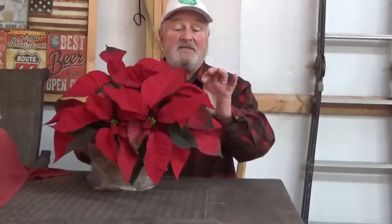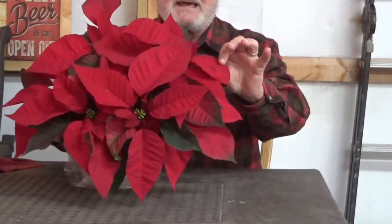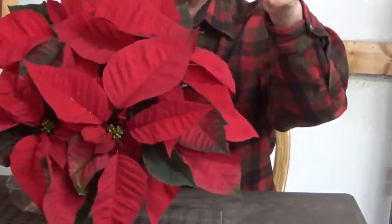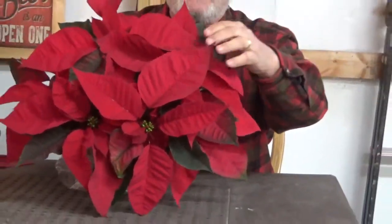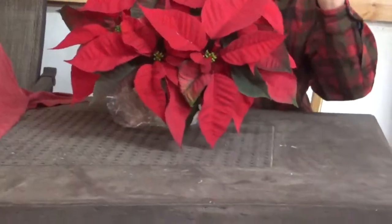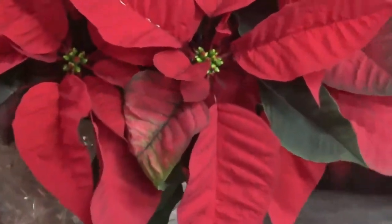Now, when you're selecting a poinsettia, actually, these are not the flowers. These are modified bracts, and we call them the flowers, and they turn red, and we'll talk about how we turn them red. But how you tell if you have a healthy poinsettia: if you look in towards the center, I don't know if you can see it or not, but the little yellow flowers, if you see them flowering, that's telling you that you've got a healthy poinsettia. So with that, we take it home.